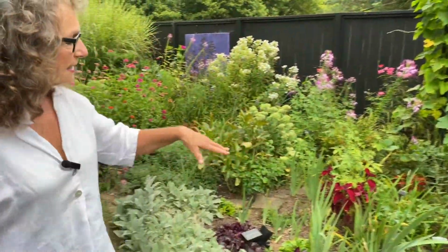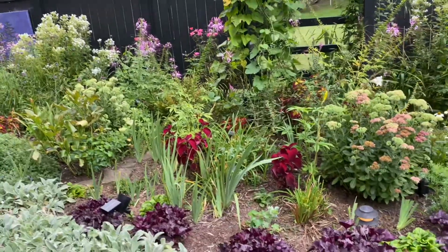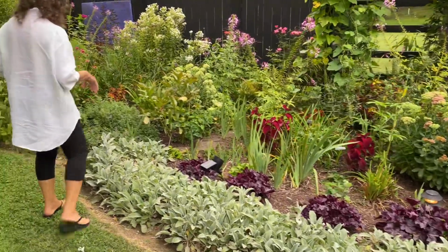But those coleus are giving me that fall look. Wow, what a color too. I know, I love it. From up on the deck, they really stick out. And that's why we do that, Reg, isn't it? From up on the deck.